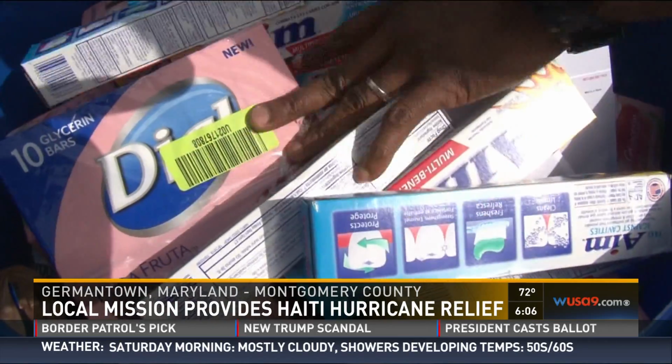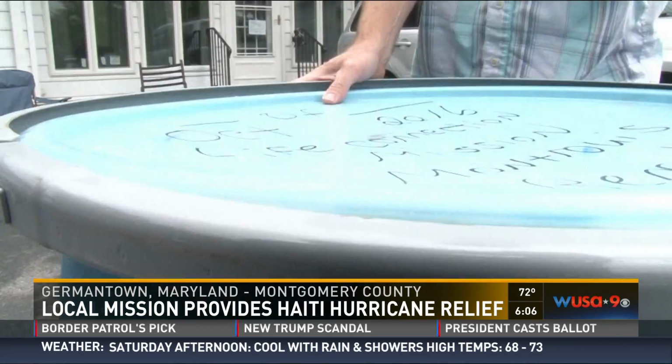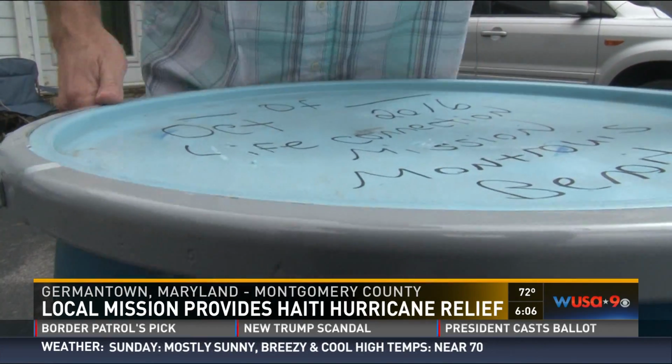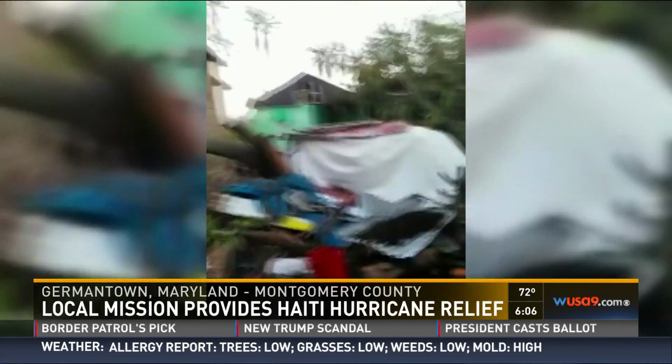They must be shipped, and it's not cheap. This group wants cash donations. It just means so much to me that we're able to help someone else out. This shipment will take a month. Haitians say they need the help, no matter the timing. When they are able to find toothpaste, soap, and maybe a piece of clothing, it's a very, very valuable thing.